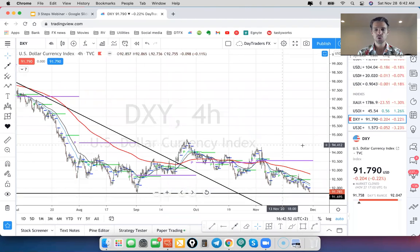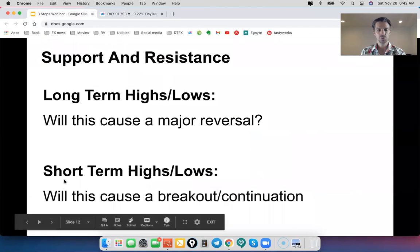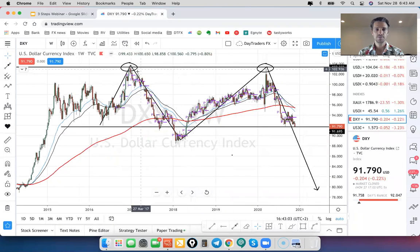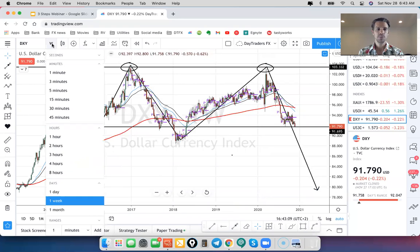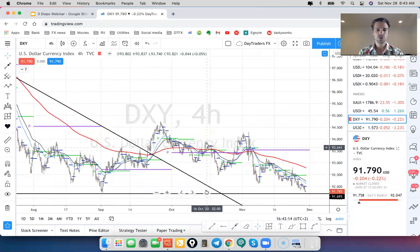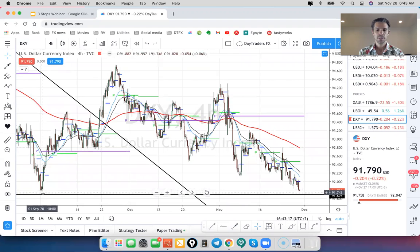When I'm looking at more short-term support levels, short-term highs and lows, will this cause a breakout and a continuation? We have a really long-term level on the dollar index up here. This is 3 and 4 years apart from hitting. And then we have a shorter term level that we can look at on maybe a 4-hour chart, right? And we say, well, this hit all the way down here, bounced all the way back up, and it's back down there again. Well, anything below probably the 91.60, 91.70 area is going to be a continuation. That's going to be a breakout, and that's us following the flow of the trend, right?